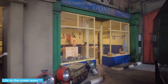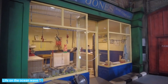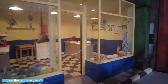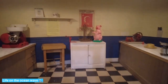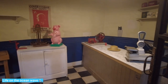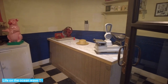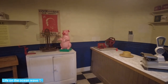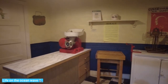Of course, we've got the Jones Home Cured Ham High Class Butchers. Take a peek in here. Private Jones was part of the Dad's Army crew. Authentic 1940s looking butcher's shop, look, folks. Can't actually go in here, but I'll stick my camera in here and have a look. Porky pig. Awesome, eh?